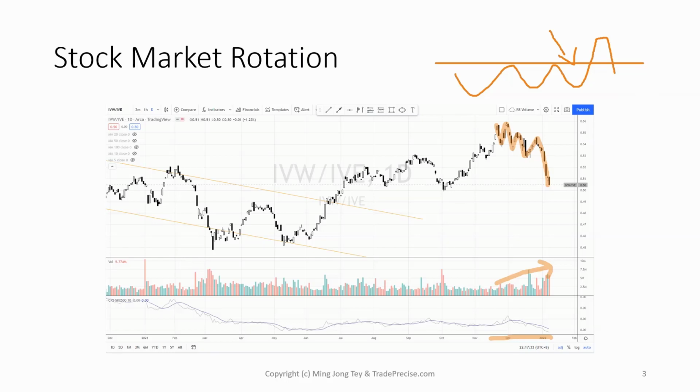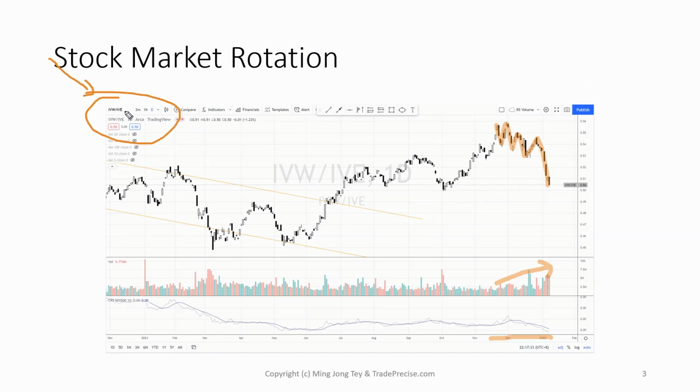So let's just take a look at the chart as shown here. So this is a ratio chart. For those who are not that familiar with a ratio chart, it's just like one chart divided by another. So basically, it just compares IVW with IVE. IVW is the S&P 500 growth ETF, and IVE is the S&P 500 value ETF. So pretty much I'm comparing two ETFs. One is growth and the other is value. So growth divided by value.